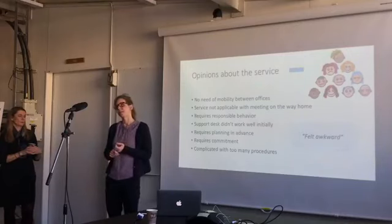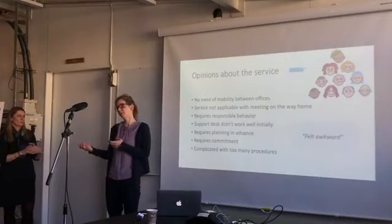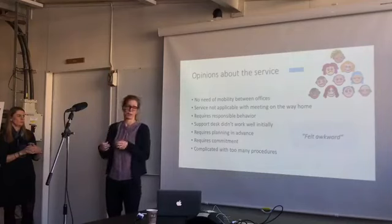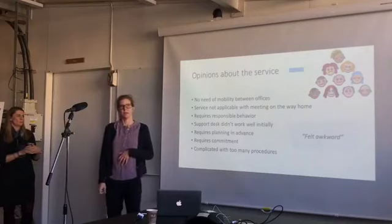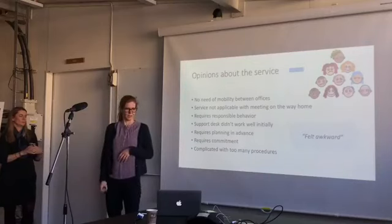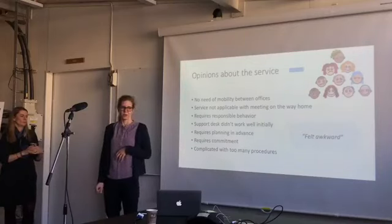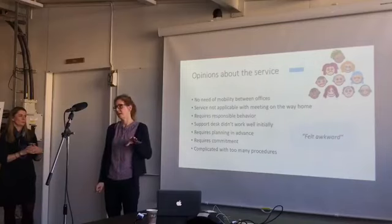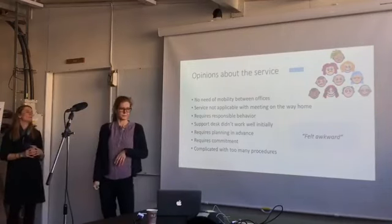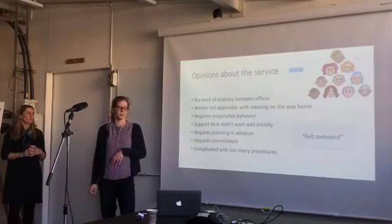They also thought that the system requires responsible behaviour from the caretakers, that they really go to work and leave it on time and so on. They had some problems with the support desk in the beginning, before they learned this TWISI. They also thought it required planning in advance, particularly for the caretakers. If they were going on a business trip, they had to arrange a stand-in for them as caretaker. And it required a big commitment as well.